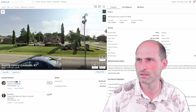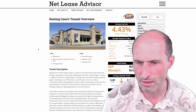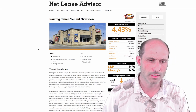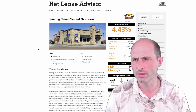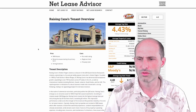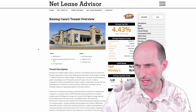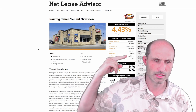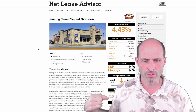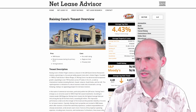And so I looked, just as a guide. This isn't the end all be all of pricing or anything. But I looked on Net Lease Advisor, and sure enough, I remembered it right. It was in the fours. This is updated April of 2024, so maybe it's not dead accurate, but they're basing it off three trades down here, and you can go see what the three trades were, but a 4.43 cap.